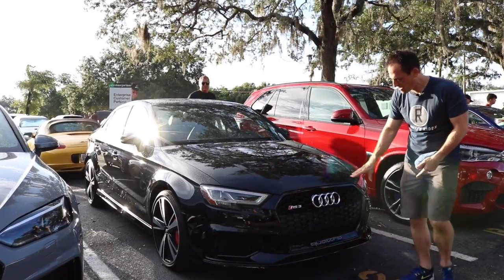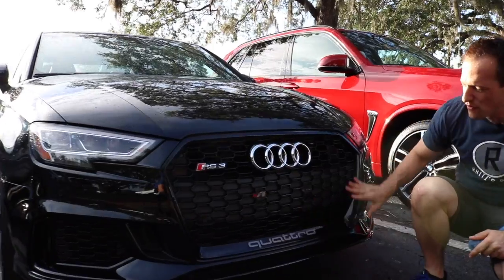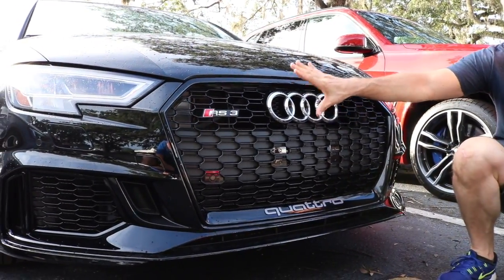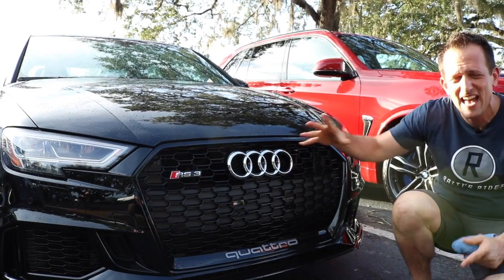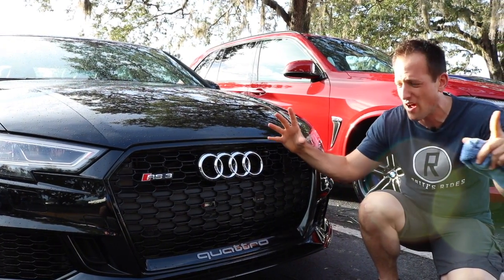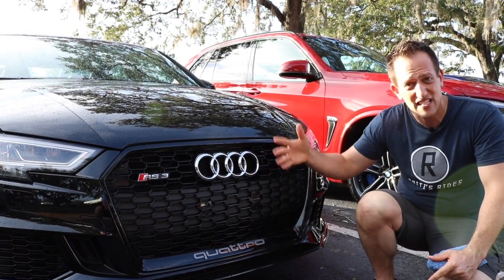Let's go ahead and check out the front of the RS3. This thing looks sinister in black. I love the direction Audi's going with the open grille. They're really the originators of the open grille. There's our 4 rings. These 4 rings stand for the 4 separate German car companies that existed until after World War I. They unified because of the Great Depression, and that's what brings us to Audi.